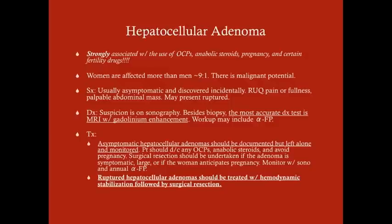Other things you can do, theoretically you can do it, but you really shouldn't, is a biopsy. Why do we not want to do a biopsy? Because these are masses that can rupture, and when they rupture, they bleed. And what is the last thing you want to do on a mass that can bleed?